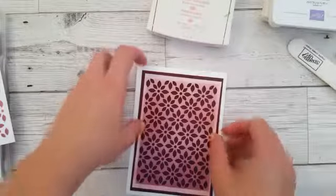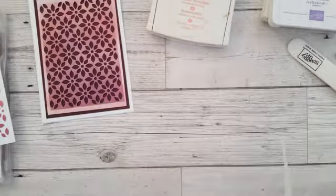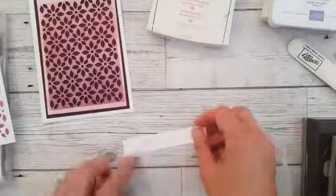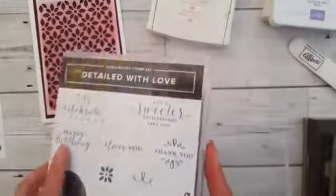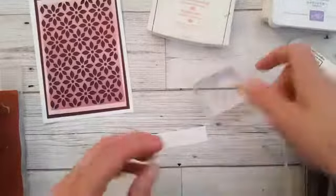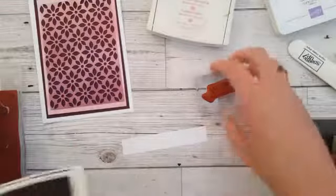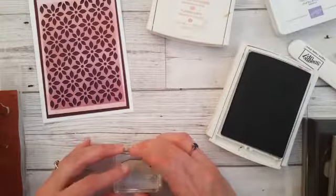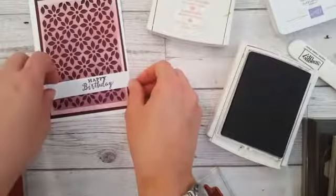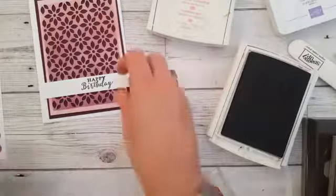Like that. And then we're going to, what do I want? Where did I put my stuff? Oh, here it is. I'm going to stamp the happy birthday in Blackberry Bliss, just here. Okay, like so.